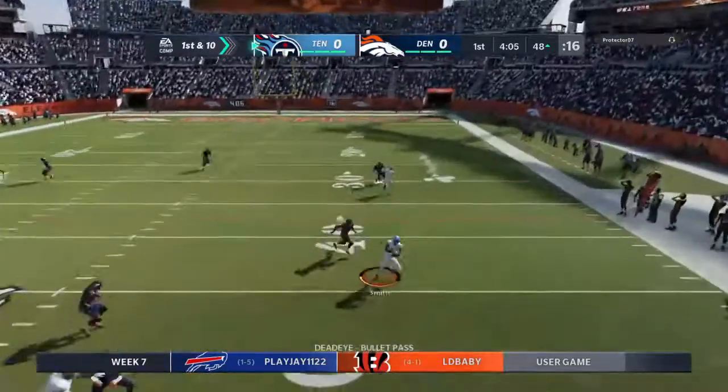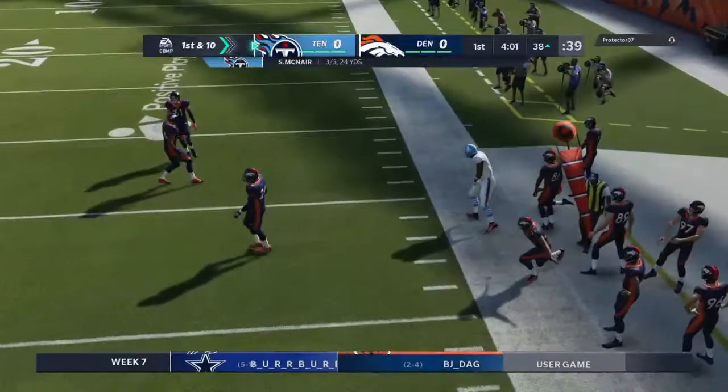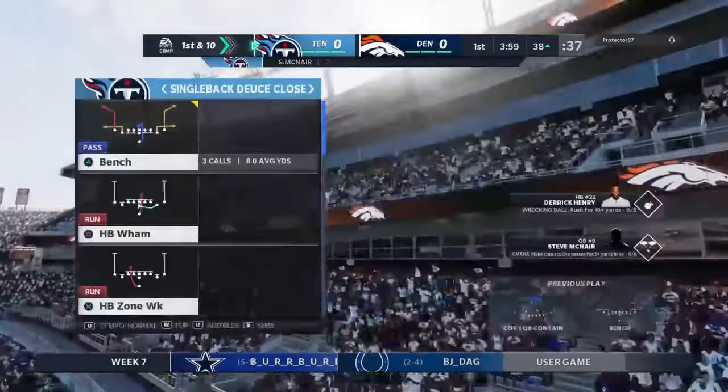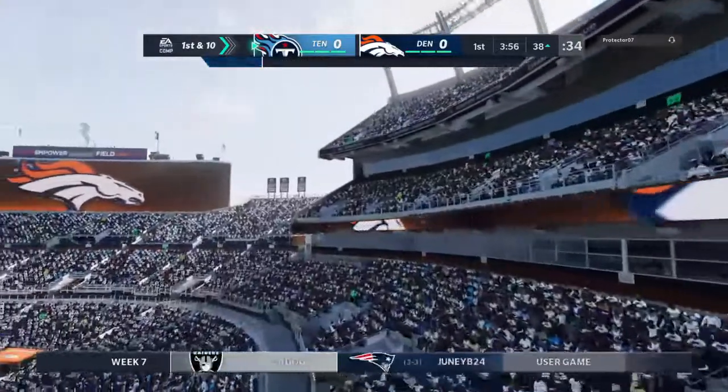They'll look to throw here on first down. Throwing the out route incomplete. That's Smith. And they'll get him down as he's inside the 40. That's a first down pickup for Tennessee on a gain of 10.